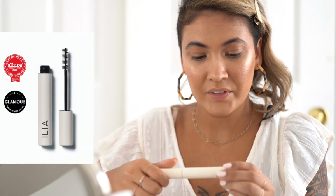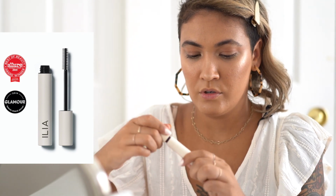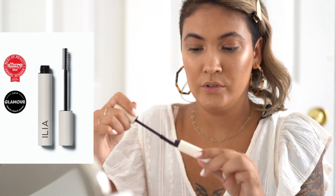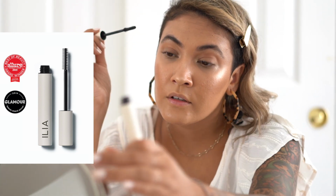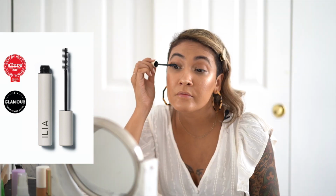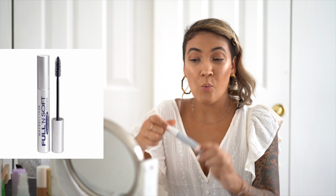I've been stacking my mascaras. This is Ilia Limitless Lash Mascara. This good for you. Natural product. Probably not. Alright, so the next mascara is, what is it? Maybelline Full and Soft Waterproof Mascara.